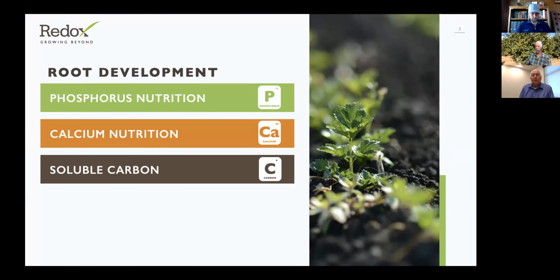The first thing from a Redox perspective that I'd like to share is that when it comes to root development, there are many factors, but we like to focus on three: phosphorus nutrition, calcium nutrition, and soluble carbon. I will touch briefly on phosphorus and carbon, but the focus of my discussion will revolve around calcium.